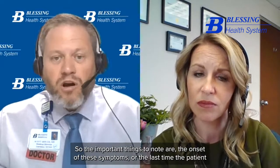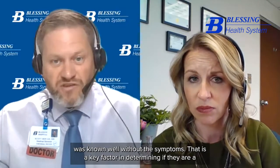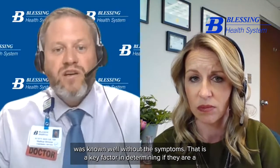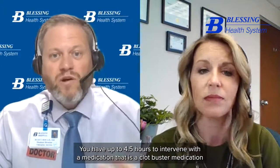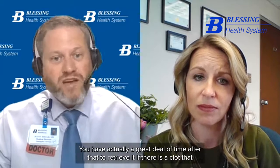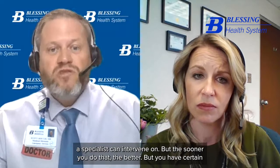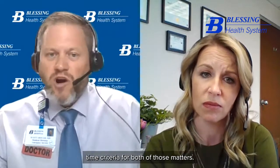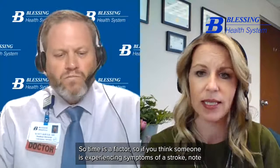So the important things to note are the onset of these symptoms or the last time the patient was known well without the symptoms. That's a key factor in determining if they're a candidate to have anything done. You have up to 4.5 hours to intervene with a clot buster medication if it's an ischemic stroke. And you have actually a great deal of time after that to retrieve it if there's a clot that a specialist could intervene on. But the sooner you do that, the better. But you have certain time criteria for both of those matters. So, time is a factor. So, if you think somebody is experiencing symptoms of a stroke, note the time, call 911.